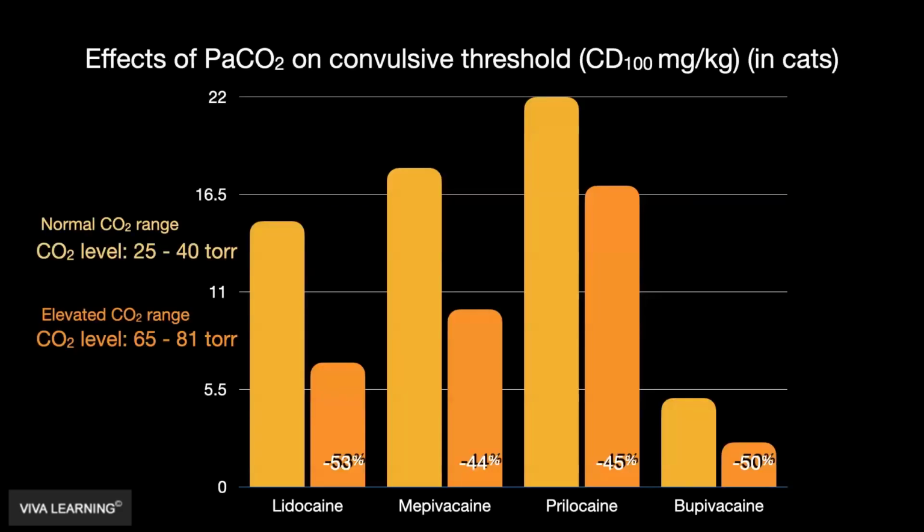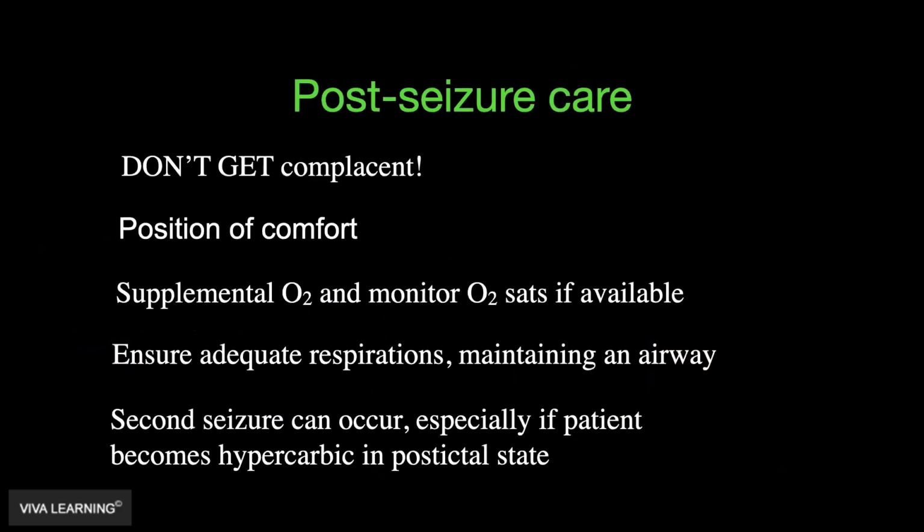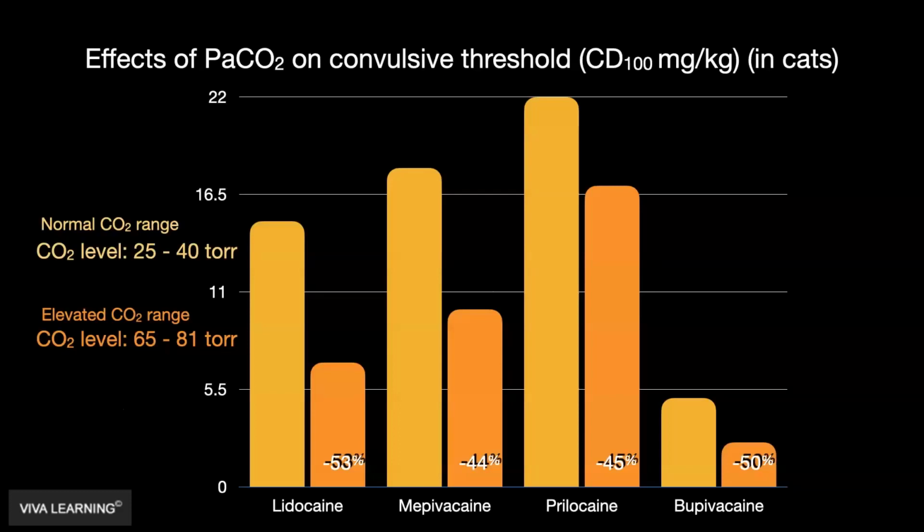So this is an important graphic that we were talking about before, where if you look at what the seizure threshold is when you have a normal CO2 level, meaning if you keep your CO2 level 40 or below in the blood, you generally don't have as low a seizure threshold as you do if patients start getting their CO2 levels up. So just very important to remember, and also to remember in the postictal state, not just while they're seizing, but postictally they can have a second seizure if you don't manage their airway and their breathing. Next.